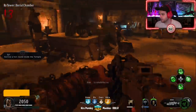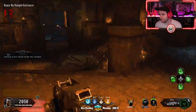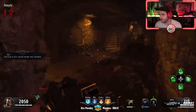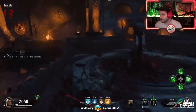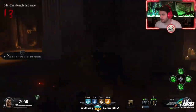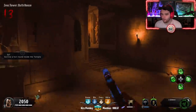Dude, I cannot get my crowd affinity back up. Literally, I got touched by the fire one time, and now I can't get my crowd affinity back up. It's my least favorite part of this map, that crowd affinity. I think it should go up just by killing zombies, personally, but what do I know, right?